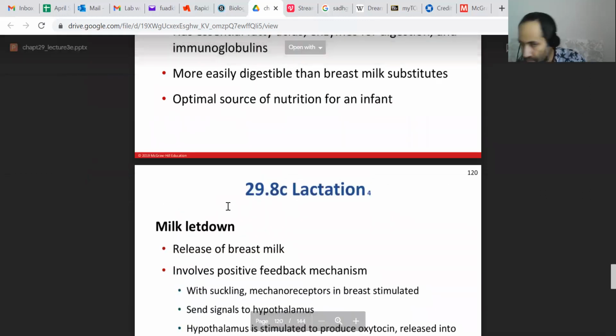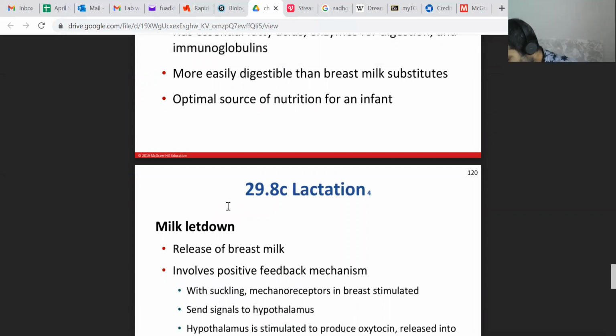Breastfeeding is also protective for the mother. So breastfeeding is protective against breast, uterine, and ovarian cancers, right? Because it balances out the hormones, right? So weight loss is also much faster with it. So it has significant health benefits for the mother as well.